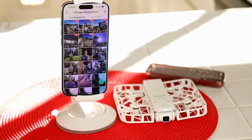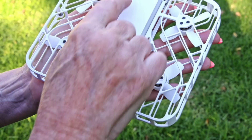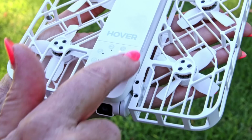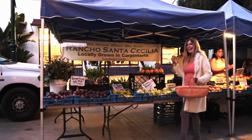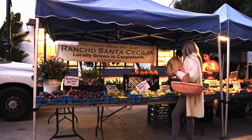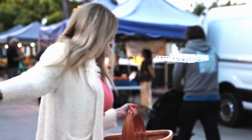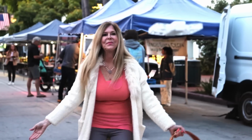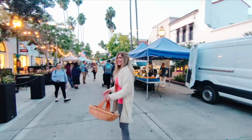Now that's amazing. And as easy as the app is to use on your phone, you can also control it without an app very easily. It's designed to be flown easily without an app. I went to Farmer's Market, and here I am using it without the app, without my phone. Check this out. What a beautiful day to be strolling through the Farmer's Market. You can see all of our downtown State Street. Oh, it's so pretty here.